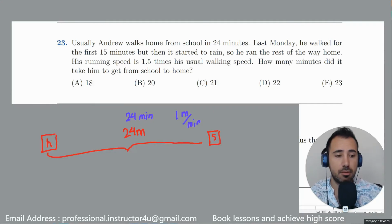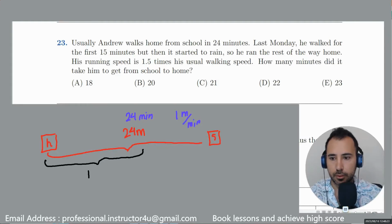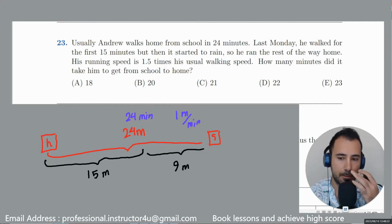Okay, so now let's go and answer the question. Very easy, isn't it? So we're gonna go for 15 minutes. In 15 minutes, we'll go 15 meters. So I'm gonna go more than a half. So we go like this. So 15 meters here. So now how many more meters do we have to go? An extra 9 meters to go. And of course, this 15 meters took us 15 minutes.